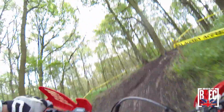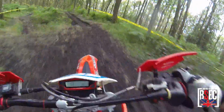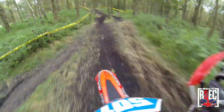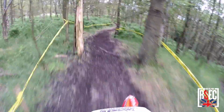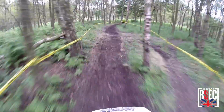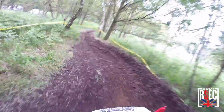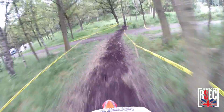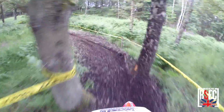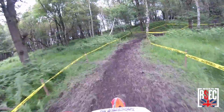Right, a few more tight bits here. You can see where the tree roots have dug out. So many different options and line choices to weave through the woods. Just got to keep your eyes out for that little tree stump or that tree root that'll just take your front wheel away from you. And that's the difference between a good run and a bad run.